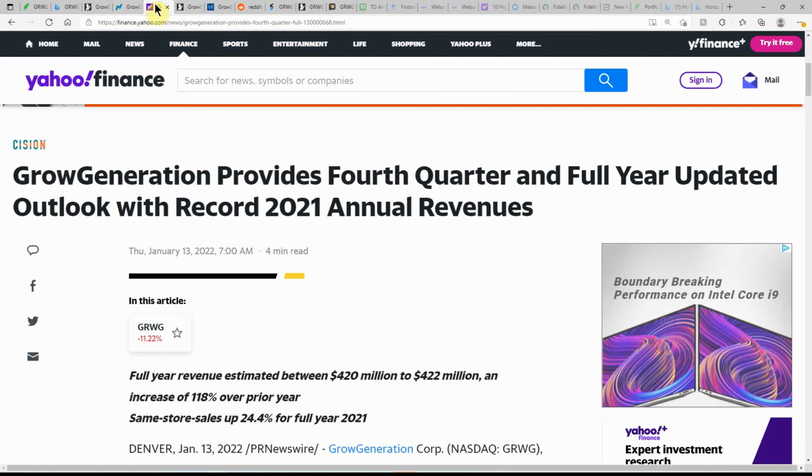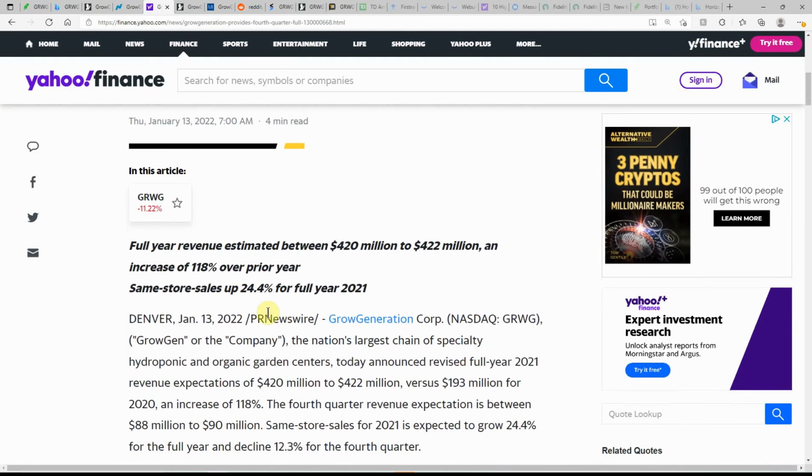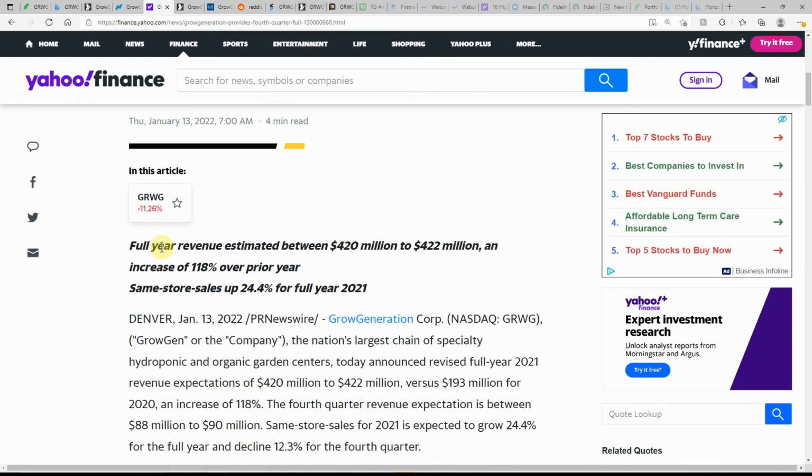So moving on over here to Yahoo Finance, GrowGeneration provides fourth quarter and full year updated outlook with the record 2021 annual revenues. And this is dated here just today, so just a couple hours ago. Full year revenue estimated between $420 million to $422 million, an increase of 118% over prior year. Same store sales up 24.4% for the full year of 2021.